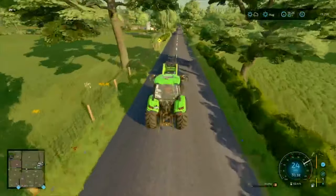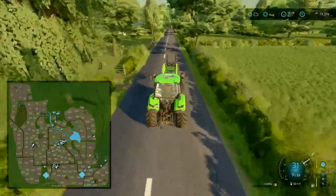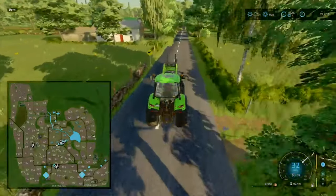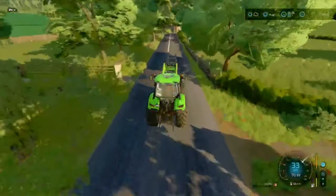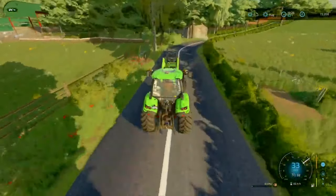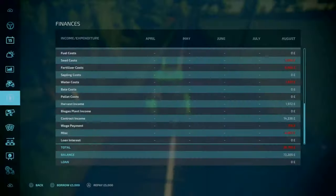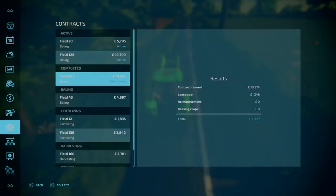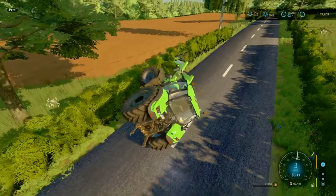But yeah, we've got two more news contracts on silage. We got a contract on field 70. Just need to take those to the BGA. And a contract on 125. We need to take those to the BallySpring garage sell point. Is it called the garage sell point? Yeah, BallySpring garage.